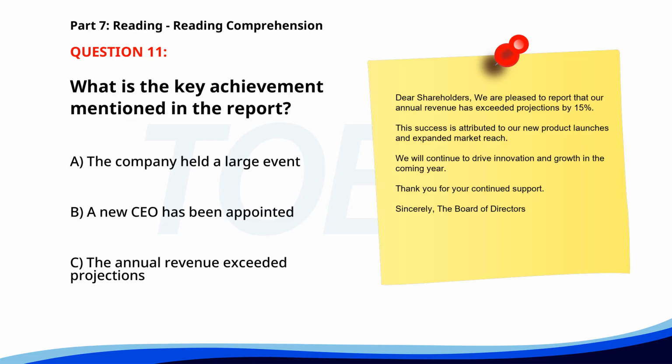The correct answer is C. The annual revenue exceeded projections.